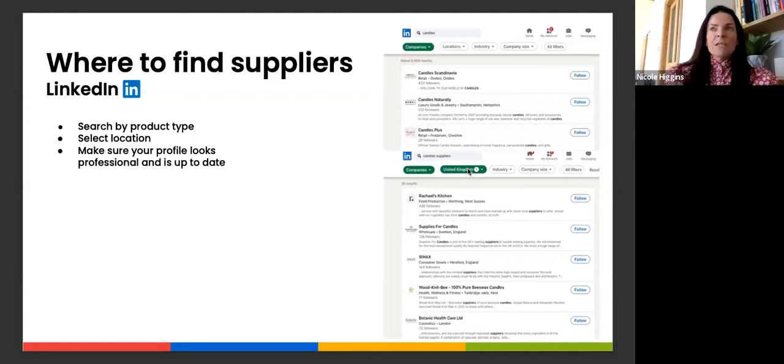You could also put in candle manufacturers and then select companies and United Kingdom, or whichever country you want to source a product from. So LinkedIn is a really useful tool to use. Often people on LinkedIn don't check their direct messages, so you could get the details and then contact them directly from the website, but it's a good way to look at everything in one place.